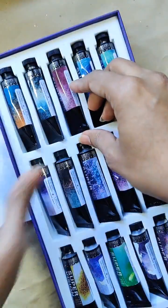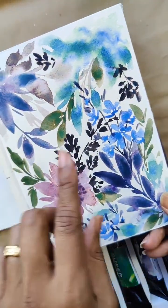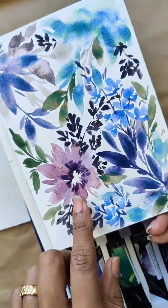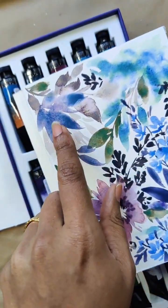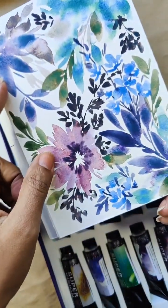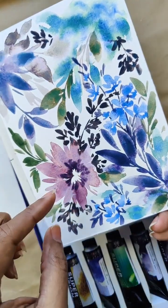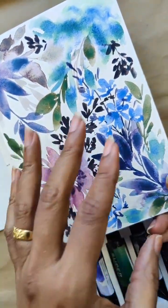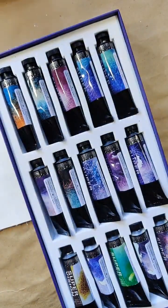I really liked some of the colors over here, as you can see in my floral painting session that I had while swatching. Like this was very cute and dreamy, so was this color and also the purple. So if I get a blue for the sky and maybe even use a little bit of yellow to kind of show the sun. Let's see what we get.